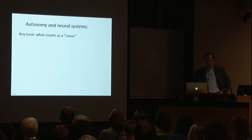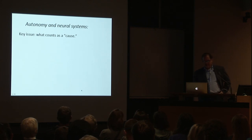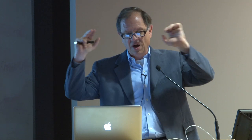The first issue I've already alluded to is what counts as a cause? And if it's only the four fundamental forces of physics, then I give up, I quit. But can we make a case for what Carl Craver describes as non-fundamental causation? That there's meaningful causative power and meaningful causative control of behavior at higher levels. And I'm going to argue yes.